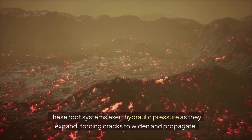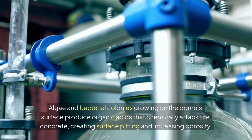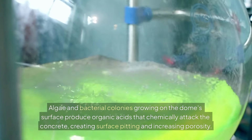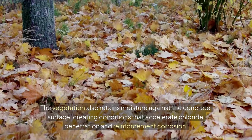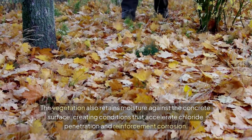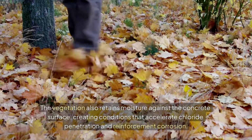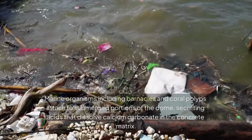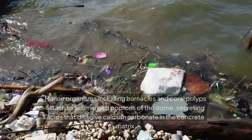Algae and bacterial colonies growing on the dome's surface produce organic acids that chemically attack the concrete, creating surface pitting and increasing porosity. The vegetation also retains moisture against the concrete surface, creating conditions that accelerate chloride penetration and reinforcement corrosion. Marine organisms including barnacles and coral polyps attach to submerged portions of the dome, secreting acids that dissolve calcium carbonate in the concrete matrix.